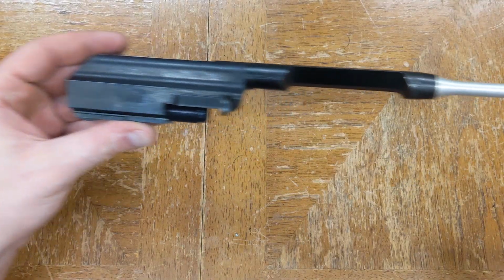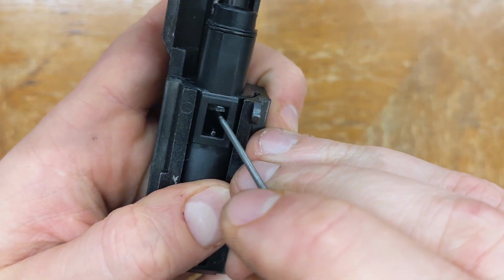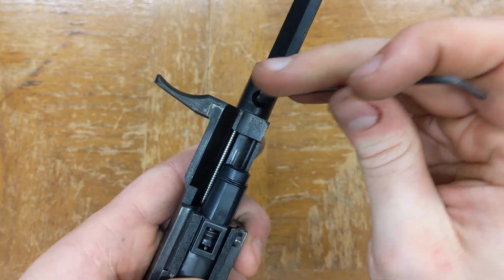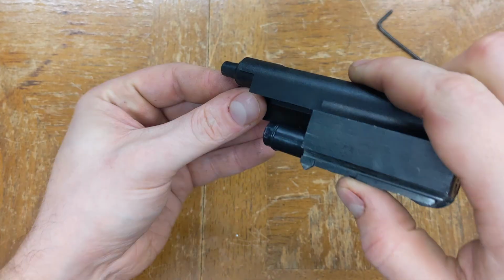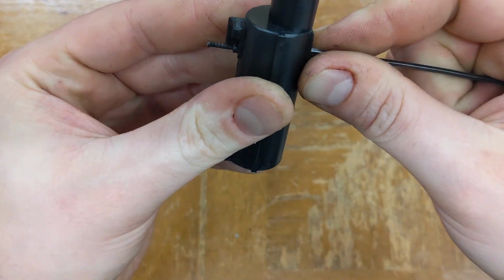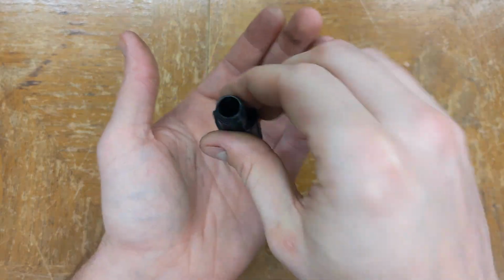Moving back to the carrier, you might wonder what controls the release of gas. Behold, the biggest rocket valve I've ever seen. Let's take this apart further. Just one screw on the underside of the carrier, and the nozzle and return spring come out. And then I just pull one pin out of the nozzle, and look at that, the rocket valve dumps out.